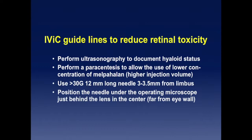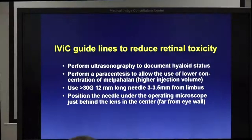Because you want to see, normally if you inject, that a little cloud of melphalan appears. If upon injection you don't see where your injection goes, it means that you are either in a cavity or a canal in the vitreous. Think about Cloquet's canal. So you have to go very carefully and precisely.